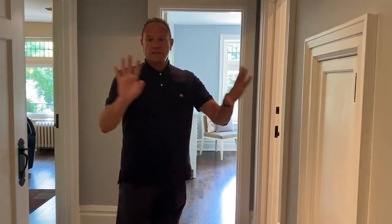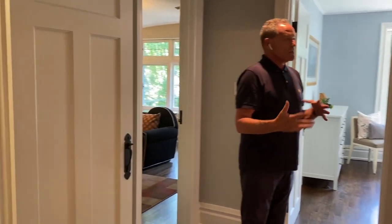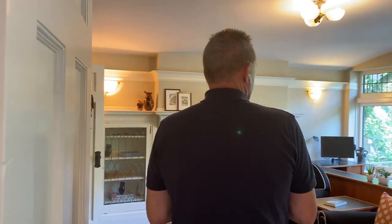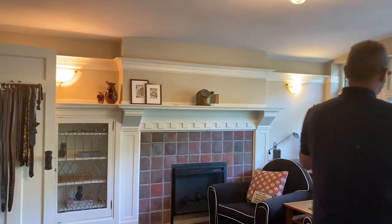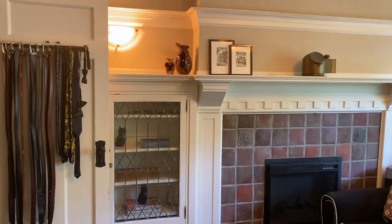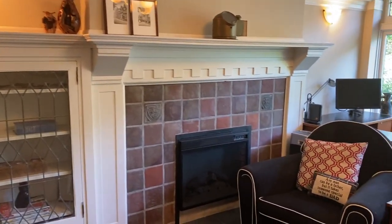We have built-in cupboards so you can have all of your things with you. You have a second bathroom here that's also been done. It is a three-piece bathroom, either for guests or for friends who come to visit, or for children. And we have a wonderful den at the front of the house on the second floor. This den makes a wonderful office. You can see absolutely everything that's happening on the street, and a wonderful walk out to a little deck.